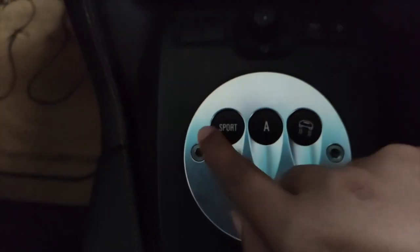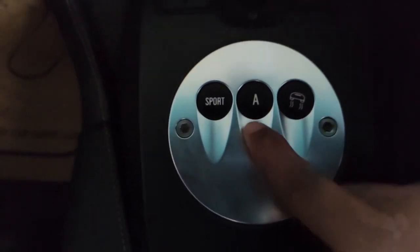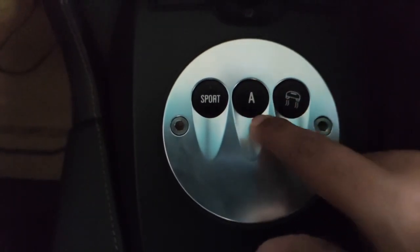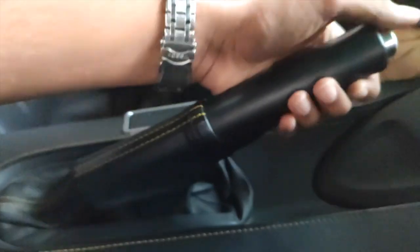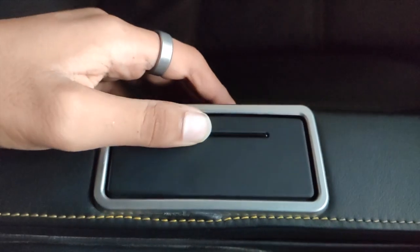Okay, we got traction control. We got sport and A. I don't know what A stands for. So if you do know it, comment down below so that I know. So we got the handbrake. Handbrake's nice looking. Okay, what is this? Oh, that was so cool. Looks like some cigarette holder, but let's not fidget with that.